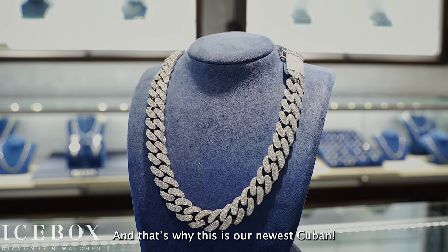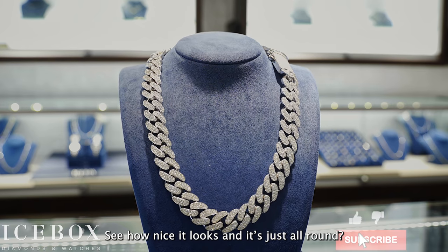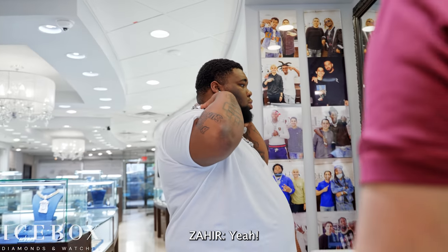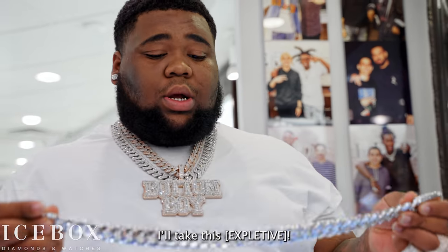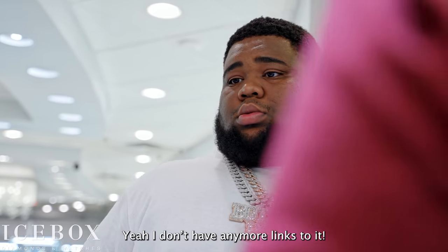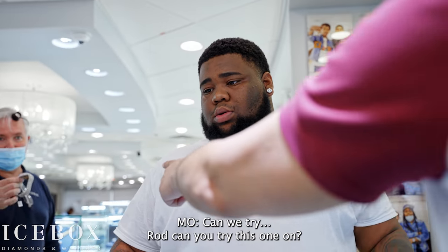That's why this is our newest Cuban. See how nice it looks and it's just all round? Yeah, just sit right here. You can make it just like this. Really? You can add some links to this? No, I wish, believe me, but this one is 22 inches. I don't have any more links for it. Can we try, Rod, can you try this one?